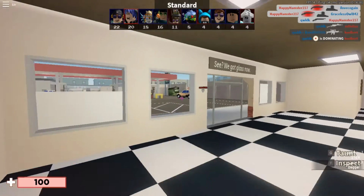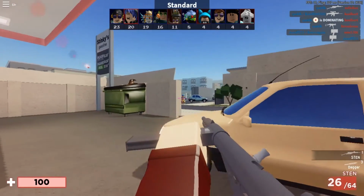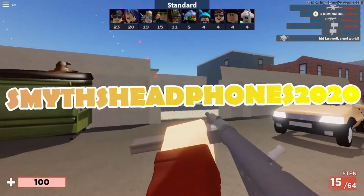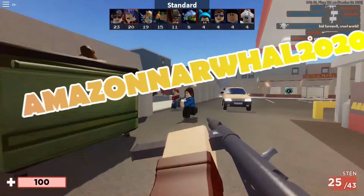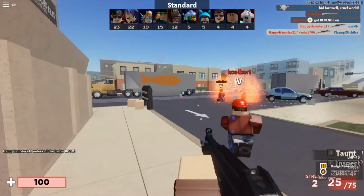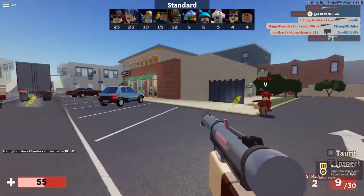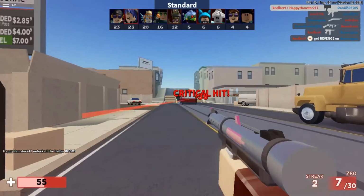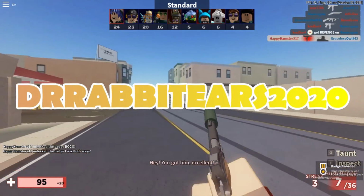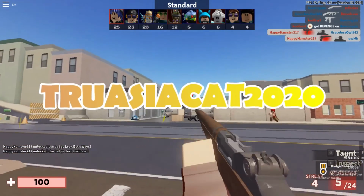Roblox TikTok Red Panda Party Pet. Walmart MX Tail 2020. Wintery Peacock Tail. Smite's Head Phones 2020. Free Gnarly Triangle Headphones. Amazon Narwhal 2020. Dapper Narwhal Shoulder Pal. Target Fox 2020, Fiery Fox Shoulder Pal. Argo's Wings 2020, Topaz Hummingbird Wings. DR Rabbit Ears 2020, Royal Winter Rabbit Ears Hat. Teresia Cat 2020, White Cat Wizard Hat.